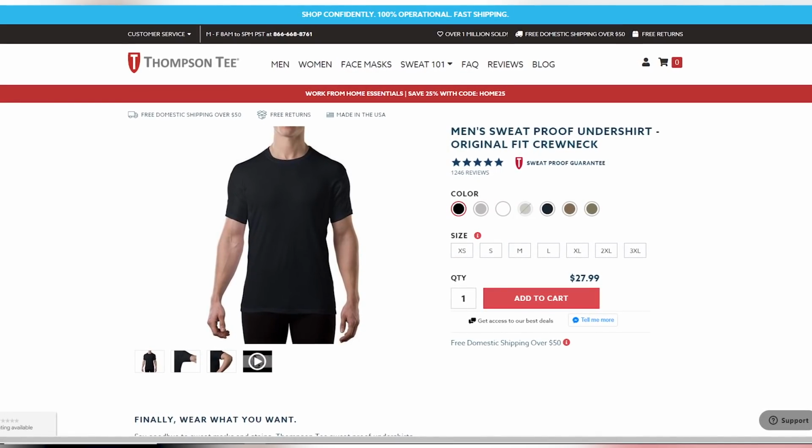I still don't think that this is a shirt that you can really wear as just a t-shirt. It's very form-fitting, and you want this to be covered up by some other type of shirt. But I do find that it kept me very cool, and I was never worried about sweating too much onto my other shirts while wearing this one. So Thompson tee, great pick.